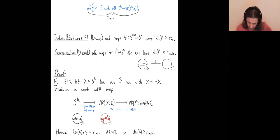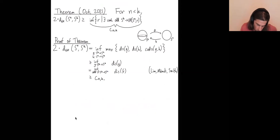Let me tie it all together, and then I'll go back for questions. So now we can bound the Gromov-Hausdorff distances between spheres of arbitrary dimension. I want a lower bound on the Gromov-Hausdorff distance between the n sphere and the k sphere. I'll think of the n sphere as the lower dimensional one, the k sphere as the higher dimensional one. As I explained at the very beginning, this Gromov-Hausdorff distance is determined by maps in each direction and their distortion and their co-distortion. But we're only going to bound the distortion going from the high dimensional sphere to the low dimensional one. This is the only part that we need.